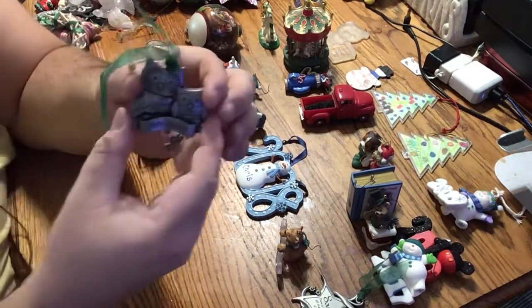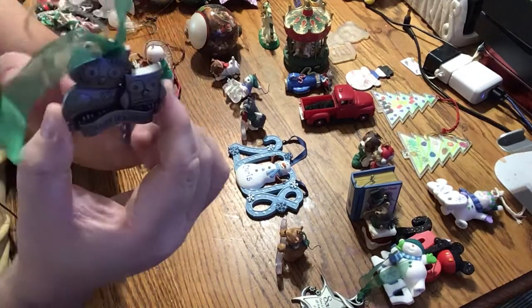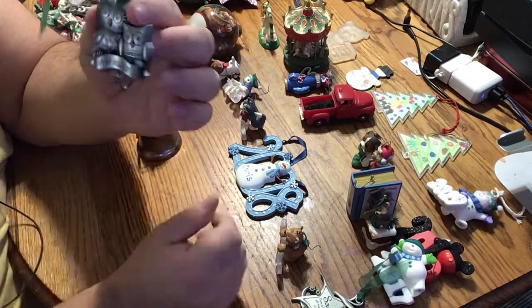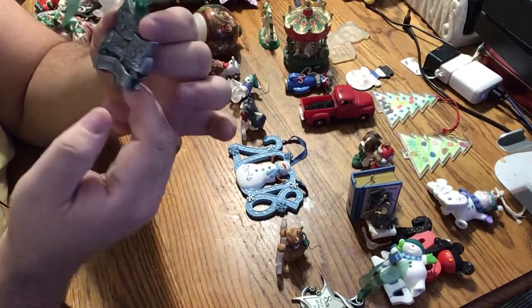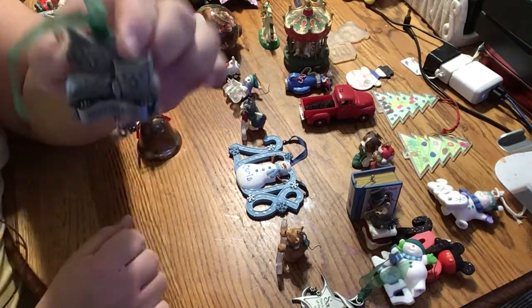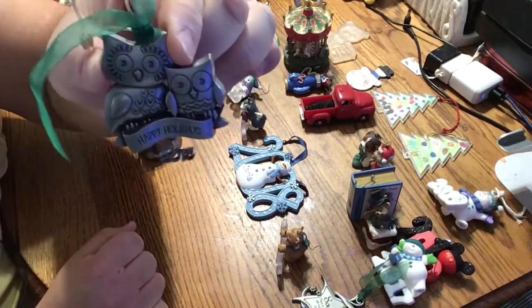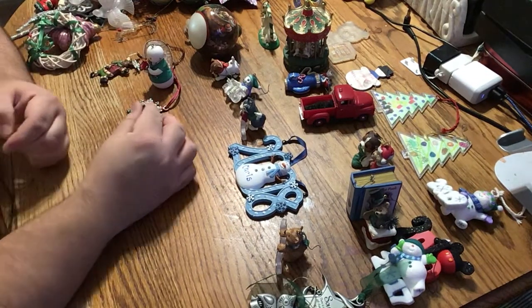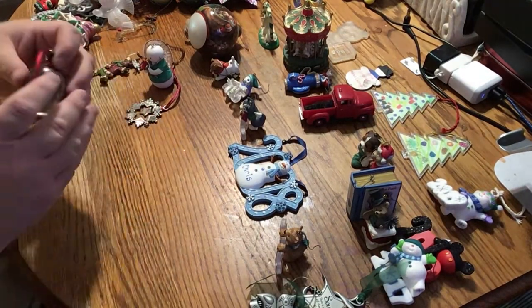2015, the same thing. I think these might have been from Kmart because they're the same style and everything. So here we have 2 owls. I love owls. And it says Happy Holidays, and on the bottom the little dangly year. Okay, 2015.